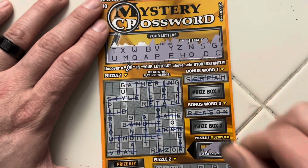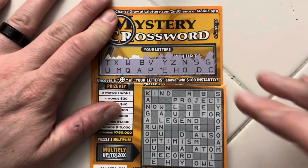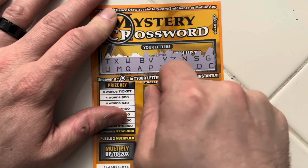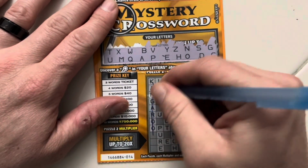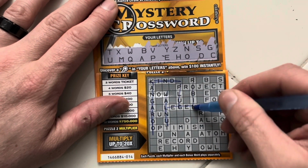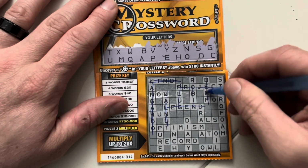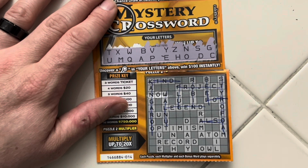Multiplier for the top puzzle was freaking 1x. It always sucks seeing the 1x and not seeing a win, because it's like, man, not even a ticket prize. But it is what it is. N-O-W we have now. But no R, no I. No L. No R. B, E, E. No F. No R, no L. A, T, O, M. We have Adam.